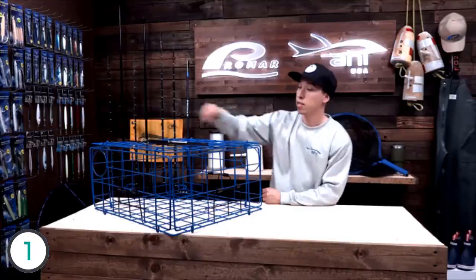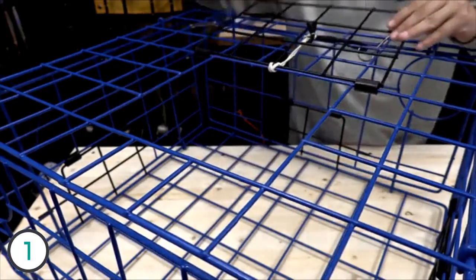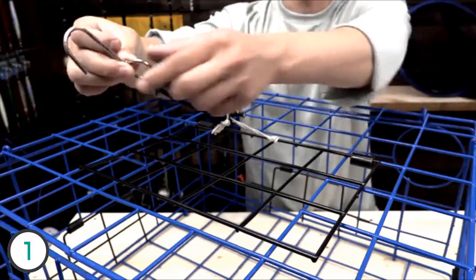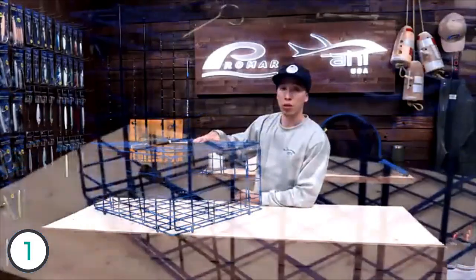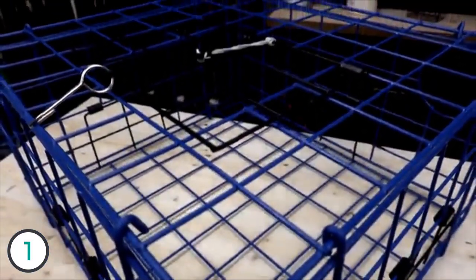The trap includes 4 entrances at the base of every side, and it has a top hinge door for easy removal of your catch, as well as swapping out your bait. The top hinge door comes rigged with a stainless steel hook, black bungee, and rock cord that meets the rock cord requirements. The entire trap is coated in a blue vinyl with the exception of all the entrances, which are coated in a black vinyl so that you can easily distinguish them.